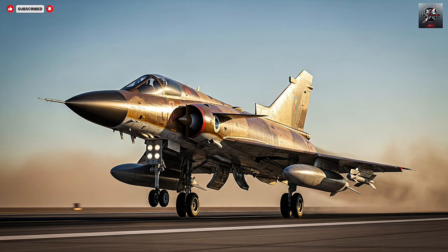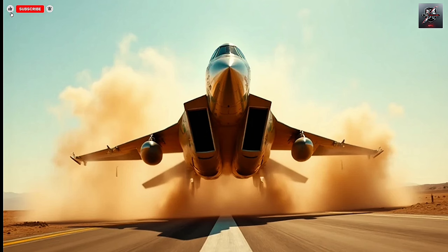The base for the Kfir was the French Mirage 5 airframe, a proven and elegant design known for its delta wing and speed. Israel had already developed a deep understanding of the Mirage through years of operation and maintenance. However, the real transformation came when Israeli engineers decided not just to copy the Mirage but to improve it dramatically. The result was the Kfir, an Israeli-made jet that combined French aerodynamic design, American engine power, and local ingenuity.